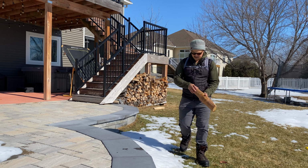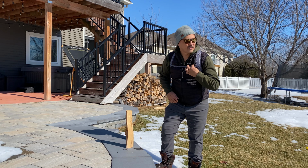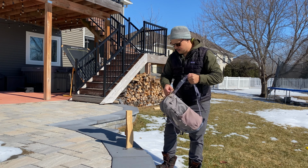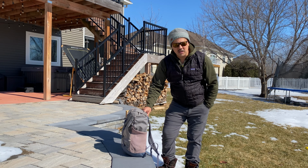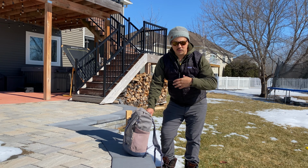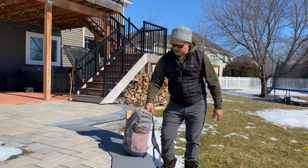Man, winter time is definitely coming to an end. It's 42 degrees outside, snow's melting, sun's shining. Winter camping, hot tent season especially, it's pretty much over. But I do need to get a burn on one of these stoves. I got to see how it burns and see how well it performs. Otherwise this review wouldn't be quite complete, right?